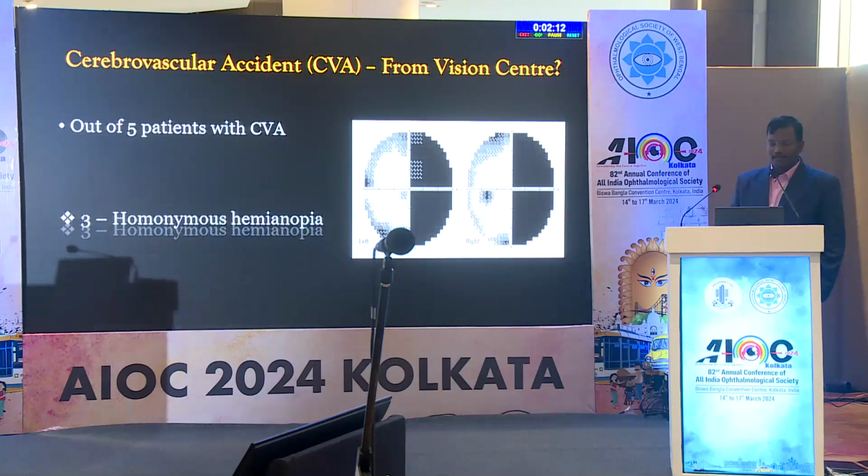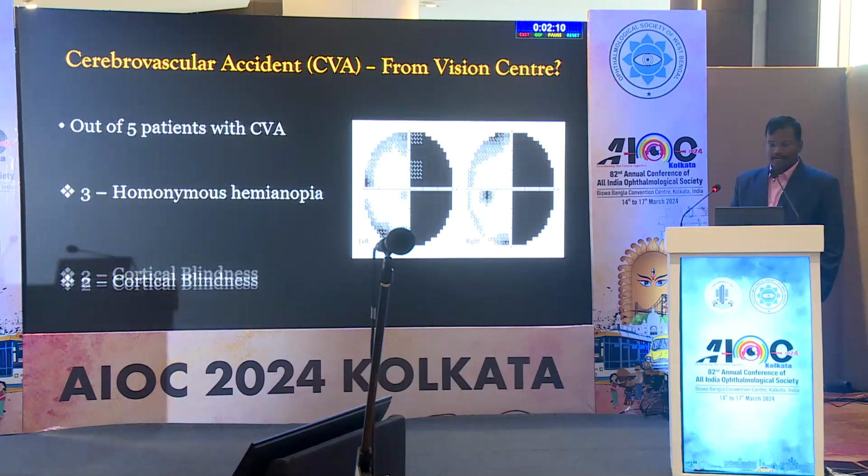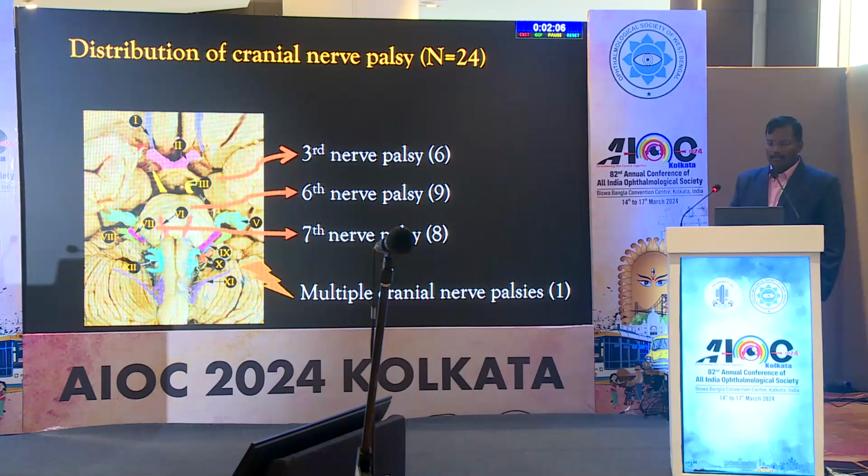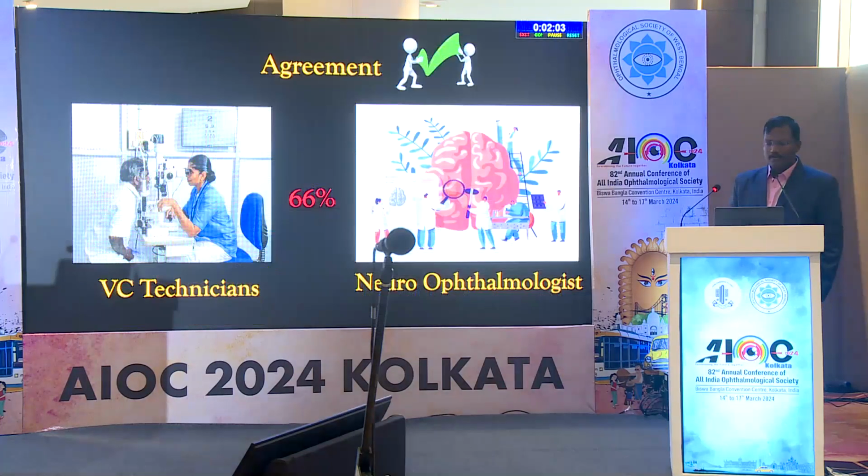CVA from a vision center? Yes, we found around 5 patients referred from a vision center in a 1 year period. 3 had homonymous hemianopia and 2 had cortical blindness. Among the cranial nerve palsies, 6th and 7th nerve were more common.